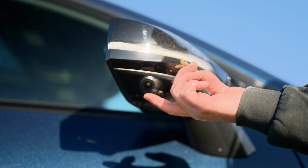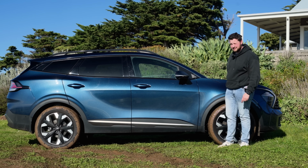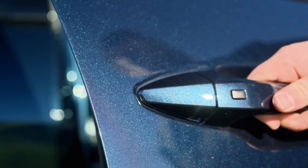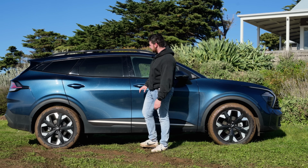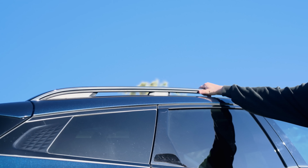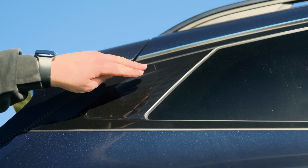You have a 360 camera here again. Sorry, it's caked in mud. I did wash the car. You've also got keyless entry and go, of course. You would expect that, especially at this price point. Tinted privacy glass there. You've also got some roof rails. And I really like this, just, I don't know, small attention to detail bit here.